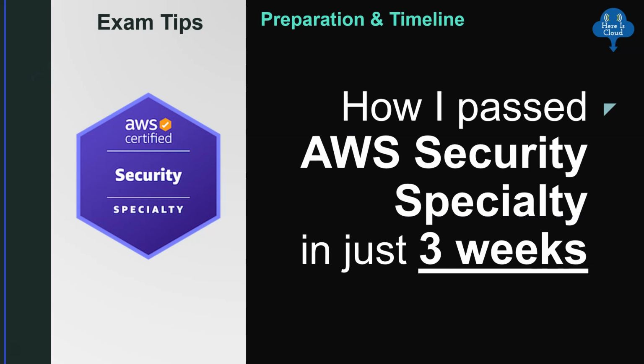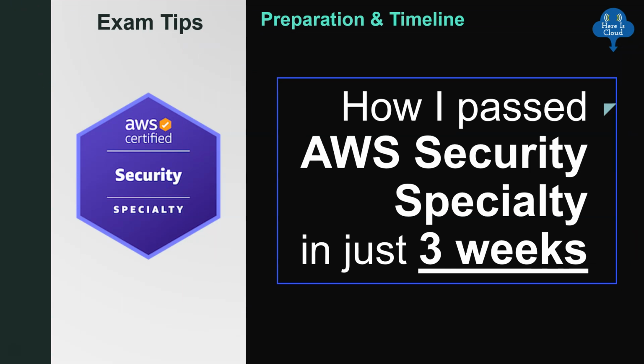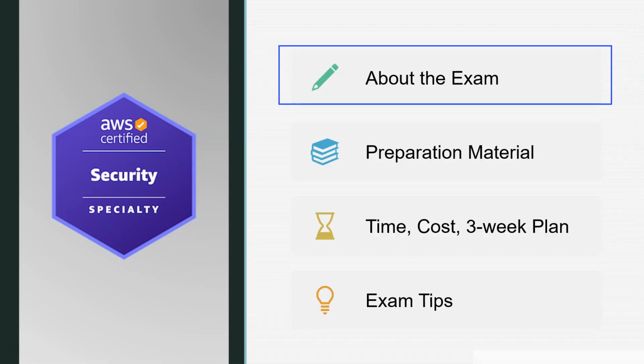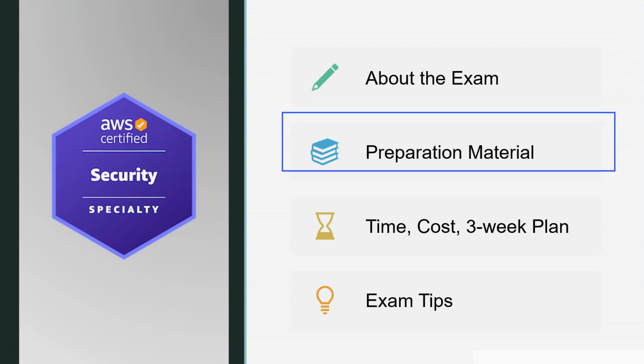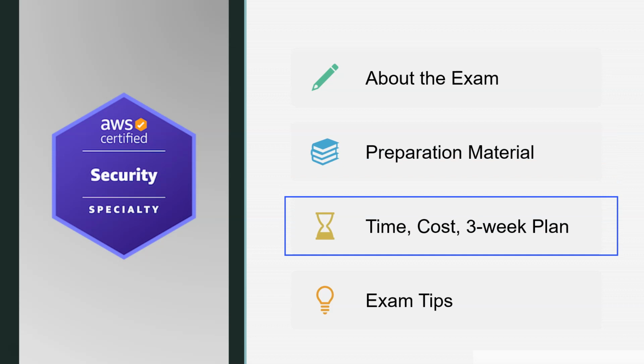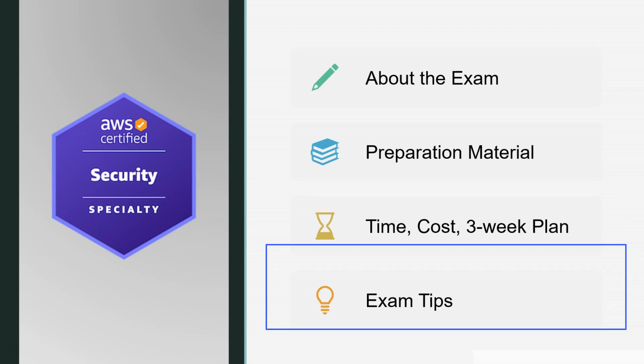Hi all, let's talk about how I passed AWS Security Specialty Certification in just 3 weeks. We're going to talk about the exam itself and then the preparation material which I used and how I split my time and how much it cost me, how I executed that plan in 3 weeks. After that, I'm going to cover some exam tips.